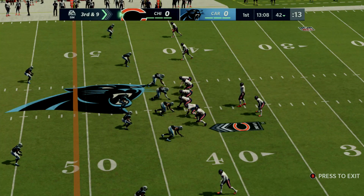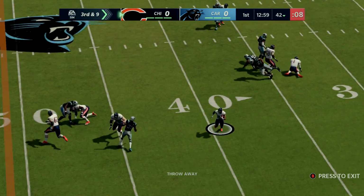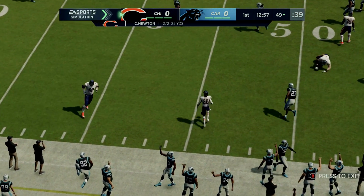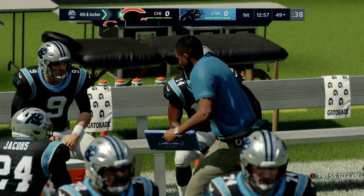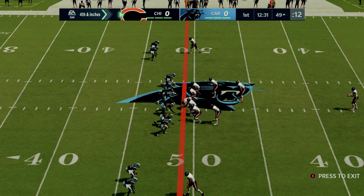It'll go down as a 2-yard loss, and it brings up a 3rd down. Throwing on 3rd down, Newton. Here's Moss with a catch out of the backfield, and he's able to take it across midfield before going out of bounds. Give him 9 on the play, and it'll be 4th down.